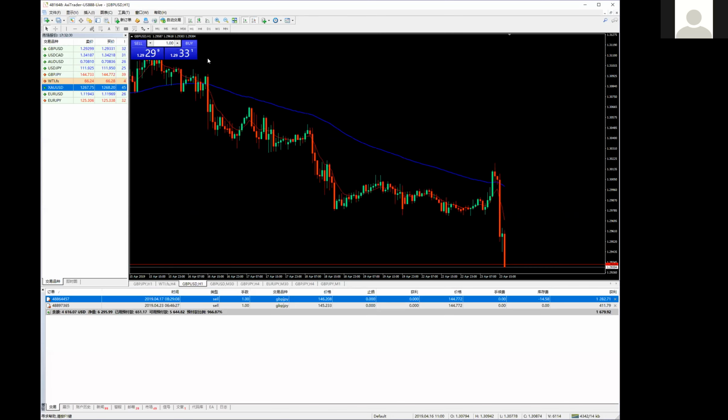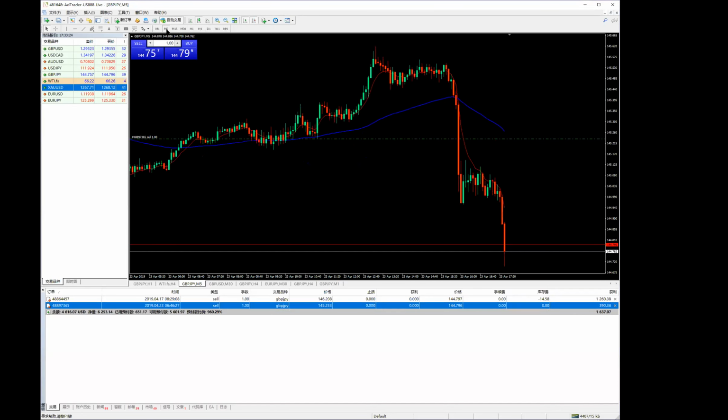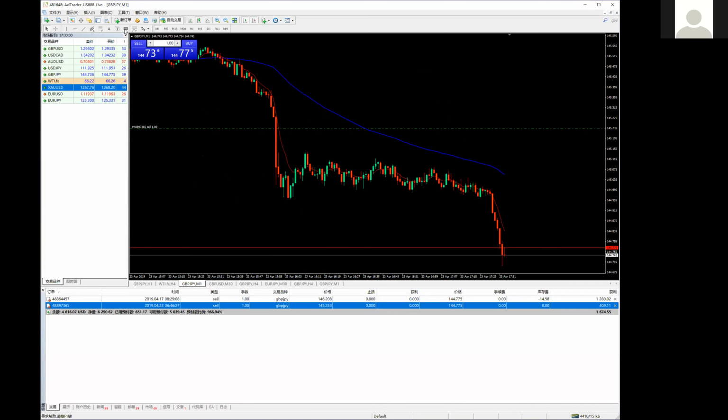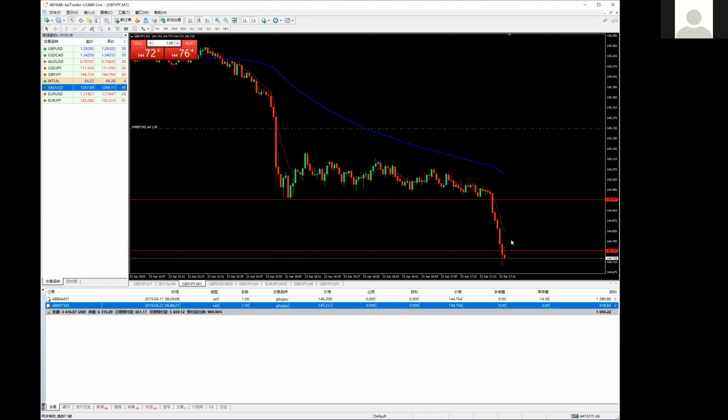Sterling yen makes a breakdown, guys. Bravo, bravo, bravo. All right, never mind. Oh wow, this is really good. All right, the pullback is showing. All right, get ready, guys. In the 1 minute chart, we can see the beautiful structure is here, and see whether in the 1 minute chart it can pull back about 10 pips to give us another entry.